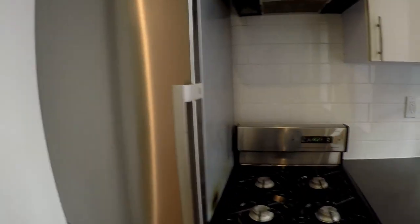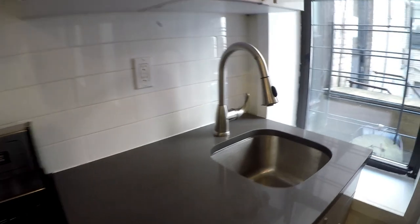This fantastic studio apartment is priced at $2,550, offering great value for its location and amenities.